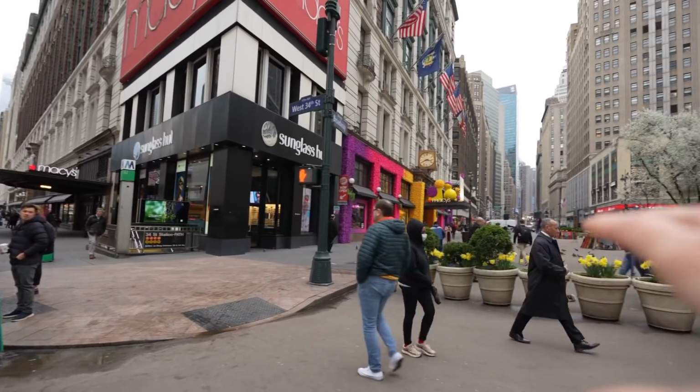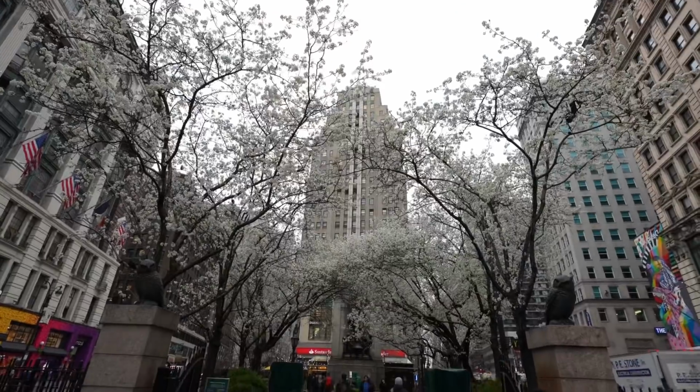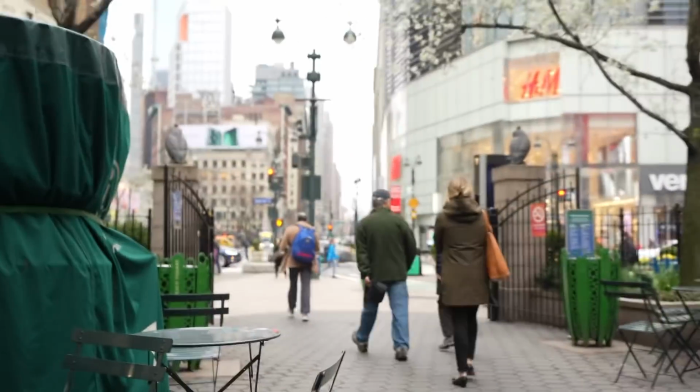This is definitely an interesting part of town. Very convenient. Right up here is Times Square, and it is kind of pretty this time of year. Check out this little park. This is one of those parks where people just pass through and don't think anything of it. It's like literally a walkway just heading south.